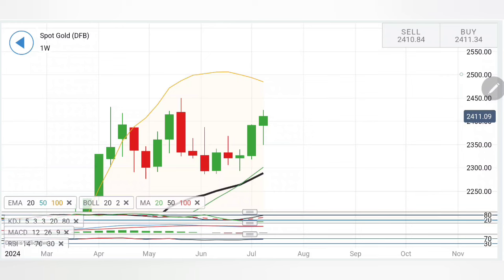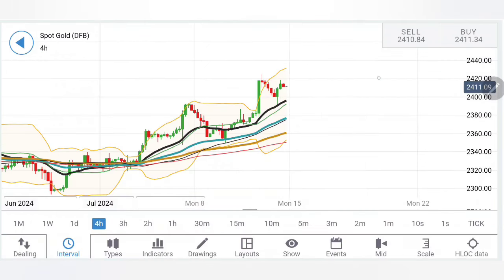First, we'll look into charts and indicators. Towards the end, I will share the trading levels and strategy. Watch till the end. Let's first have a look at the 4-hour chart.